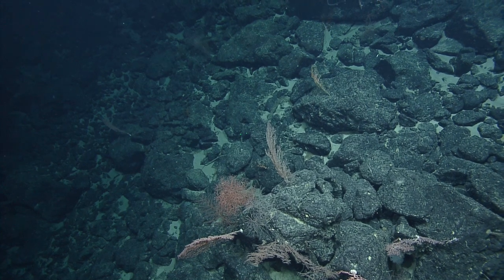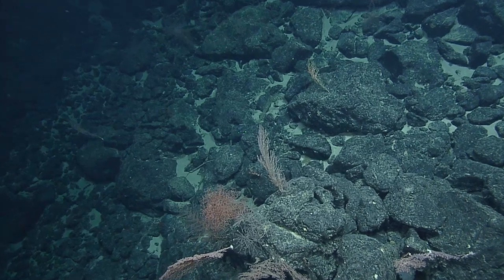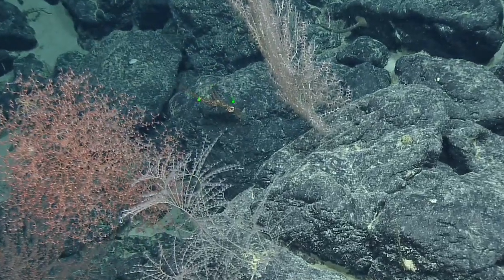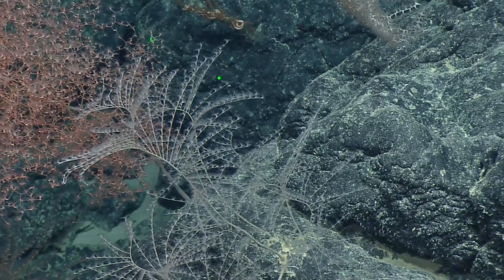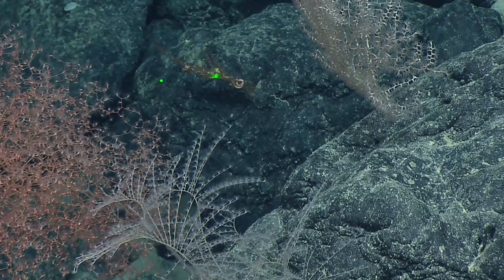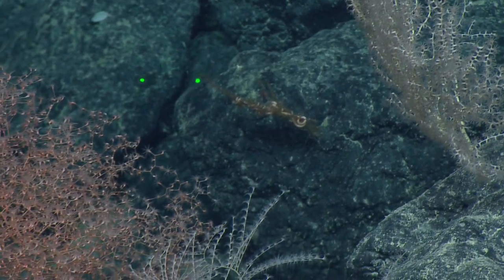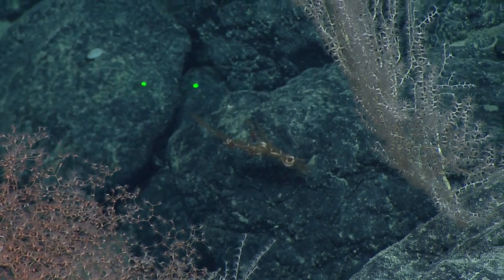This coral. All right, zoom in. Wow. That's fantastic.